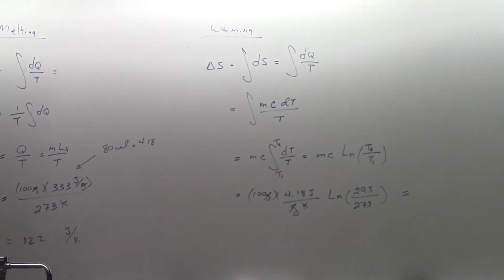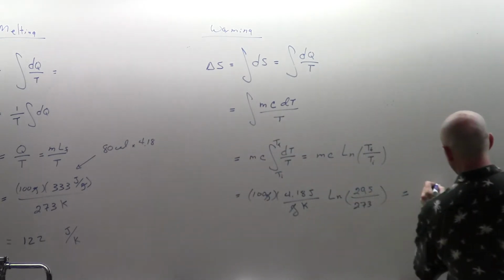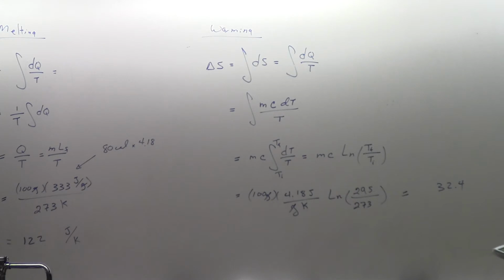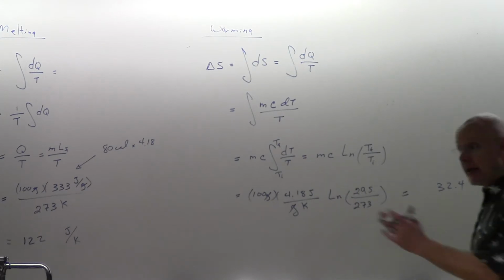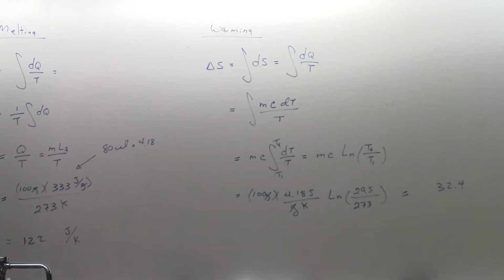And so if I grab my calculator here, I've got 100 times 4.18 times the natural log of 295 over 273. And so there is an additional increase of 32.4 here. But again, notice it's a positive number, right? Warming up.